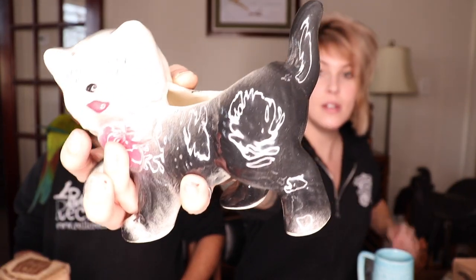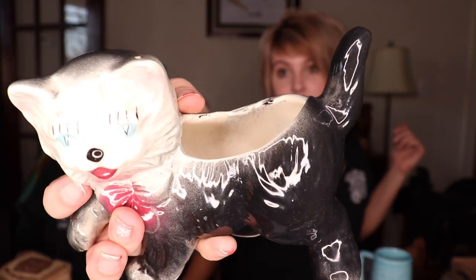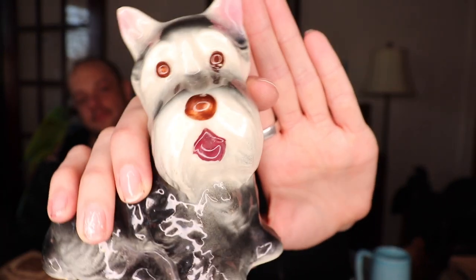We bought a few planters. We bought this kitty planter. That's my ear. Stop whispering sweet nothings. We also bought this planter. Now, this planter right here is really... Hold that. Oh my. It's deceptively heavy. You would not expect it to be as heavy as it is. You hold it and you're like, oh my gosh, that is so heavy. That's like real quality pottery right there.